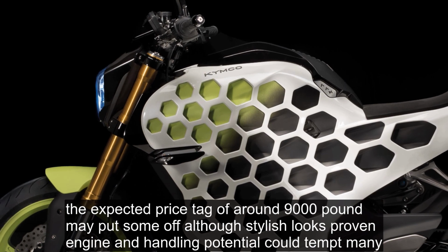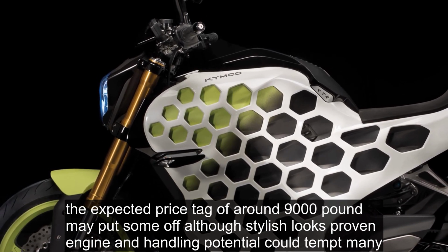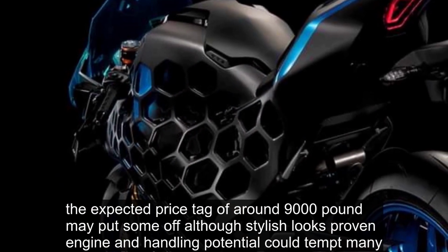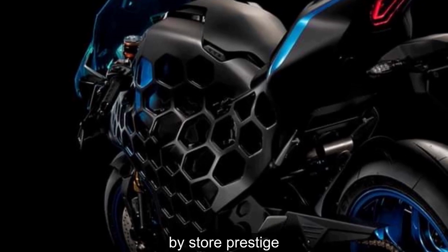An expected price tag of around £9,000 may put some off, although stylish looks, proven engine and handling potential could tempt many.